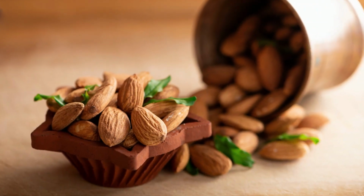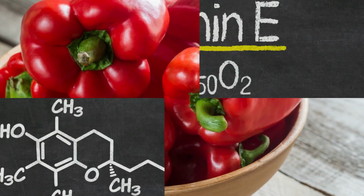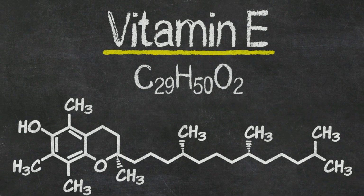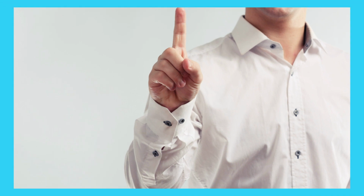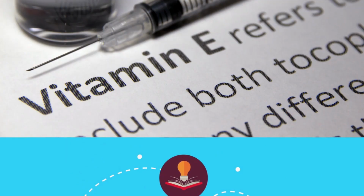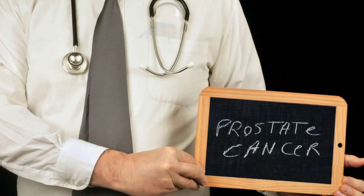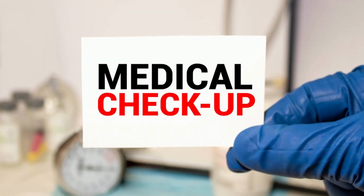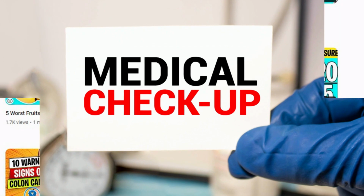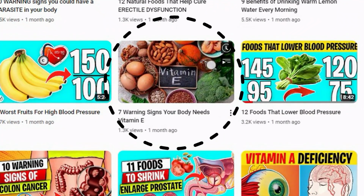You can consider almonds, peanuts, spinach, pumpkin, and red bell peppers among the natural sources of vitamin E and other healthy nutrients. But there is one thing very important. Newer studies have shown that giving vitamin E to those who already have sufficient levels in their body could actually increase their risk of prostate cancer. Therefore, you should first consult with your health specialist to check if you are deficient in vitamin E. You can also watch our video on signs of vitamin E deficiency if you are interested.